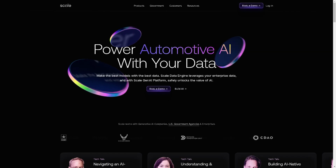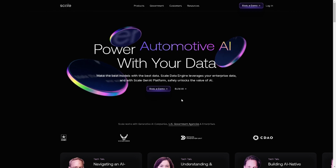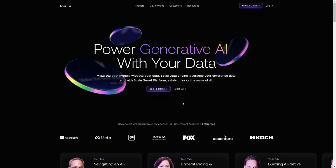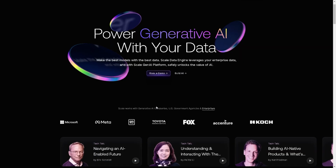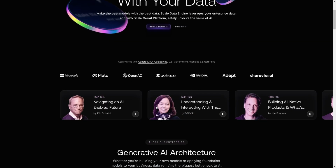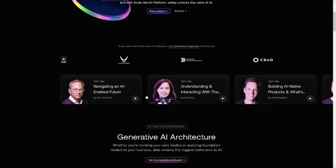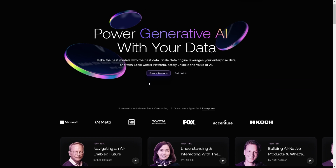Now, the next platform that we are going to explore is called Scale AI. Now, Scale AI provides data labeling services for machine learning projects. You can join as a contributor to work on tasks like image annotation, 3D point cloud labeling, and video annotation, as you can go here. Now, these are the people that handle it.